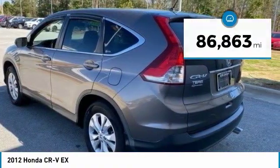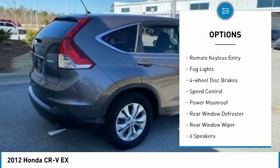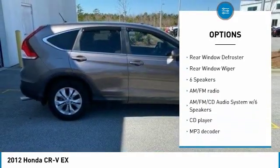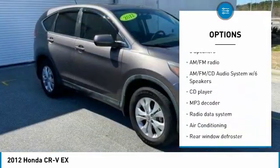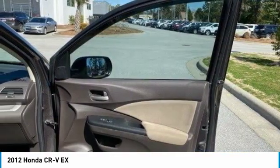Here are some of this vehicle's great options: electronic stability control, brake assist, traction control, remote keyless entry, fog lights, four-wheel disc brakes, speed control, power moonroof, rear window defroster, rear window wiper.